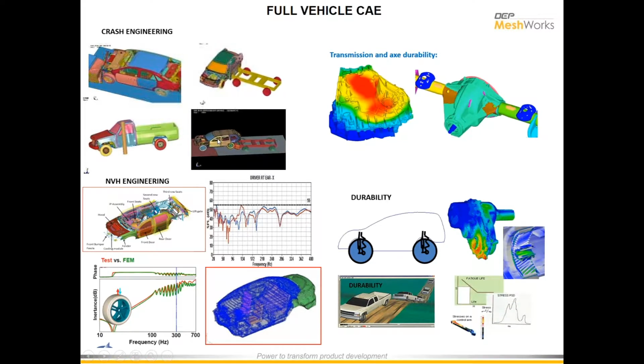As you have seen from Ray's demos, we showed how welds can be created very fast. Once you have a model like that, then you can carry out all types of load case analysis. Let's say an impact load case like the crash, or a stiffness or frequency based noise and vibration kind of analysis, or a durability simulation driven by stresses. In all kinds of load cases, the welding and the representation of the weldment plays a huge role.